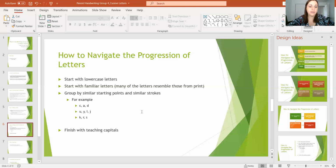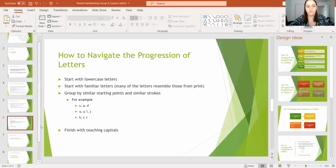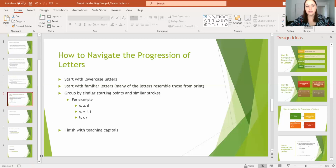So C, A, D start in the same spot with cursive, U, Y, L, and J, and then K, R, and S, they can all be grouped together because they have those similar starting points. And then we finish teaching capitals just because they're harder to learn. They don't build off of printing the same way the lowercase letters do.